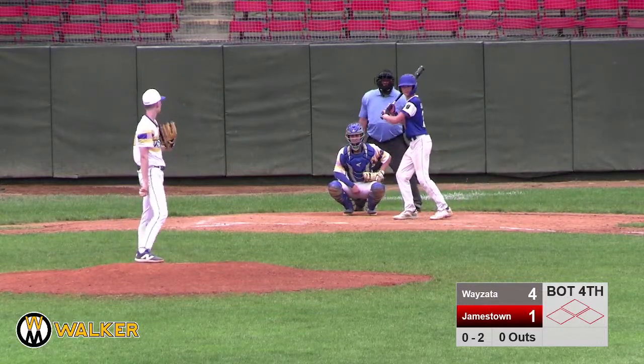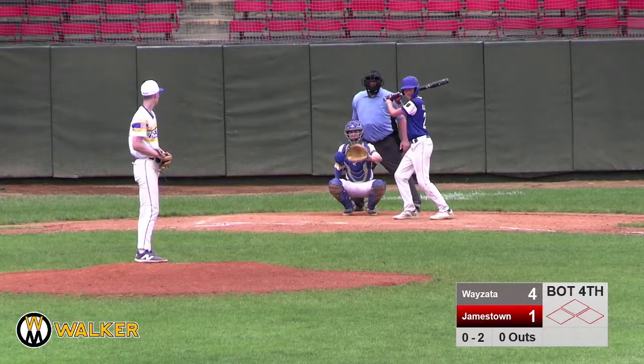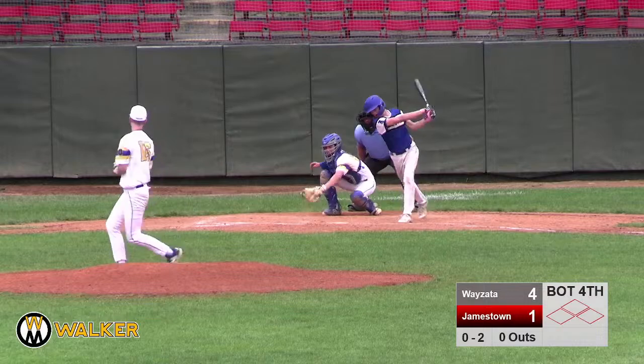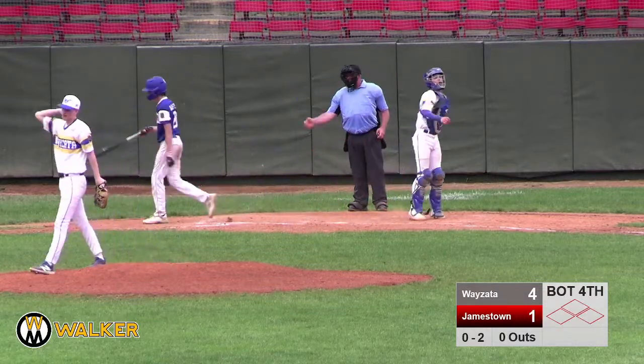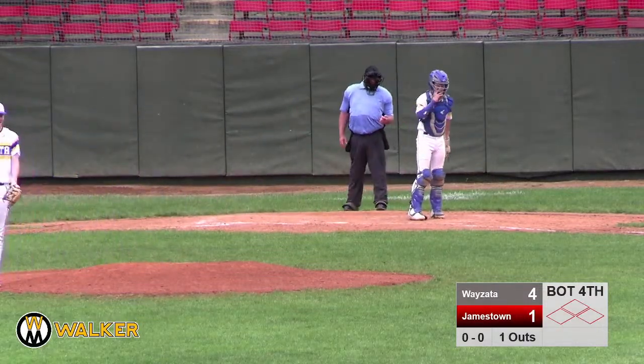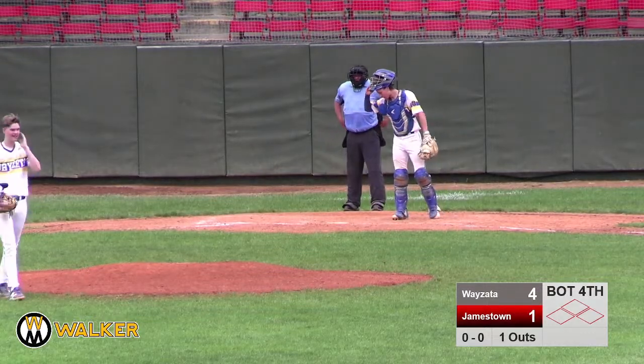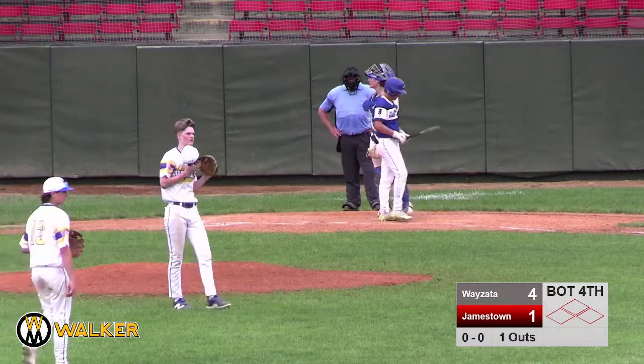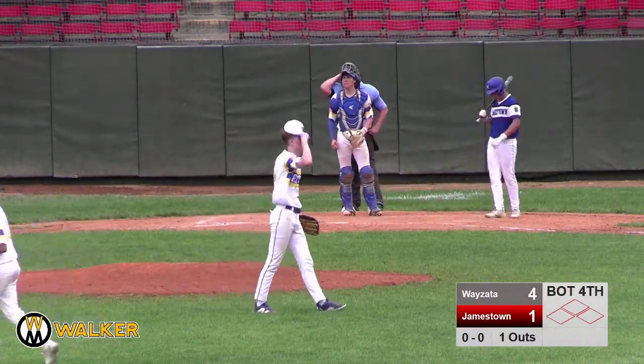It's 0-2 to Schaefer. See what Schaefer can do here with two strikes. Swing and a miss, strike three. Nice little off speed there. And I believe that was around the horn. Gets to the outfield. And they just call that around the horn quits.